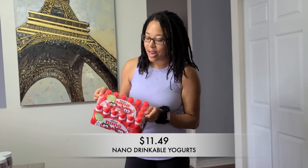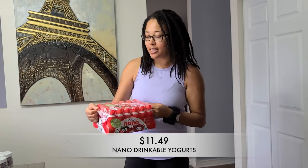I also went ahead and grabbed them some Nano yogurts. I think 24 come in here. You get strawberry and raspberry. These are just drinkable yogurts, so easy to pack for snacks for back to school. You just literally toss this in their lunch bag and they're good to go. I'm so excited that we have a big pack of this because I bought a small pack the last time and they didn't last at all. So this is just great for us and great for snacks for back to school, or if you're packing a lunch and it just doesn't have enough, just toss one of these in there and you'll be good to go.